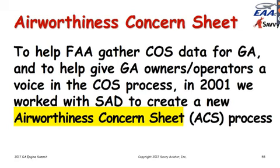So we made a deal in the wake of a particularly bloody AD battle back in 2000, having to do with twin Cessna exhausts. We sat down with the head of the Small Airplane Directorate and said there has to be a better way to do business with one another. And we came up with this airworthiness concern sheet process.